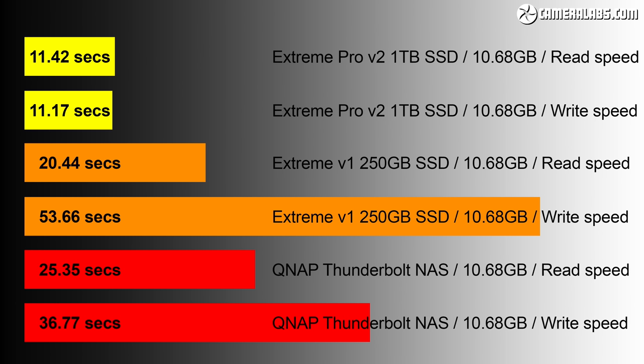I also tried copying a single large video file measuring 10.68 gigabytes, which took 54 seconds to write and 20 seconds to read when using the older Extreme version 1 drive, but a mere 11.2 seconds to write or 11.4 seconds to read on the Extreme Pro version 2. Again, the almost identical figures for read and write performance of just under 1000 megabytes per second indicate a bottleneck, in this case, my USB port, but it still remains much faster than my older Extreme version 1.